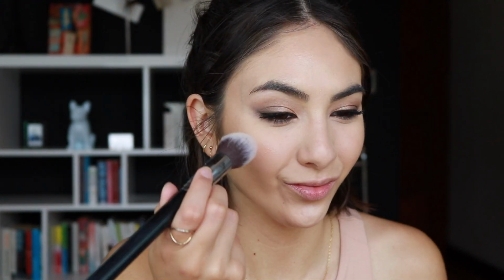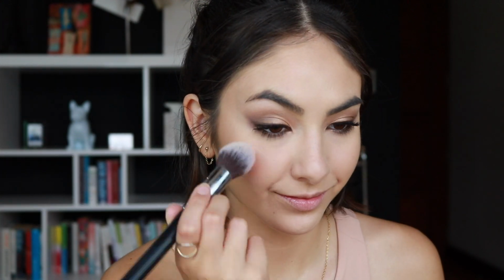I'm also going to add a little bit of cream blush. This is a Flower Beauty Blush Balm in Pinched. This is a very neutral blush, and if you apply it only to the apples of your cheeks, it really helps with the contour and it really helps you lift your cheeks. So we're going to just add a little bit of this as well.